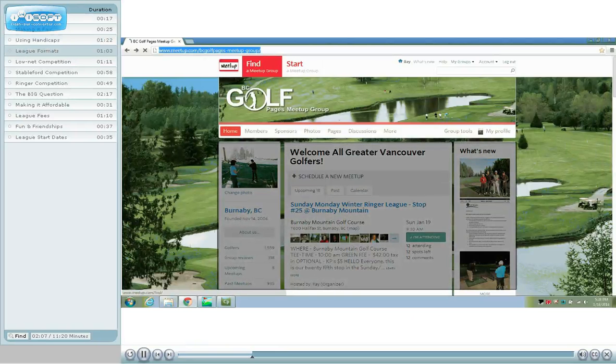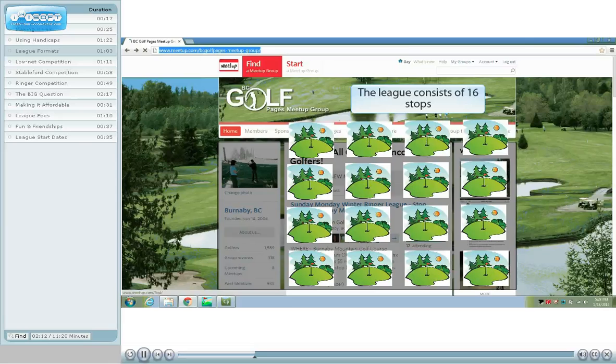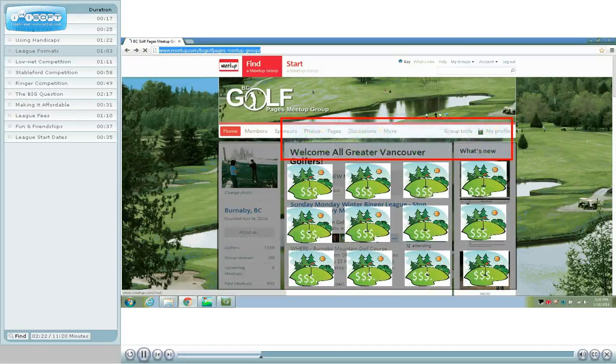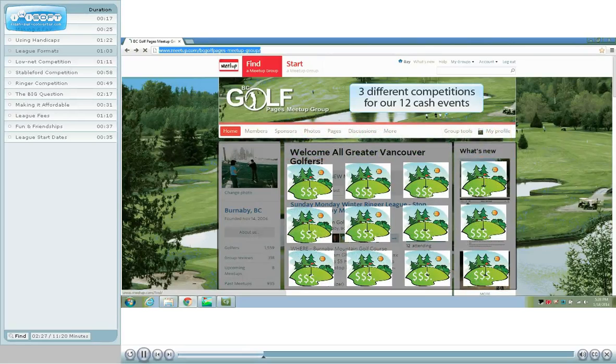Okay, so now that we have the handicapping out of the way, let's talk about the league format. Our league contains 16 stops and we play 4 golf courses 4 times. As mentioned, the first 4 stops are practice rounds and the next 12 stops are cash events. Once our 4 practice rounds are out of the way, we will have 3 different competitions for our 12 cash events. We will have weekly prizes for the low net scores.